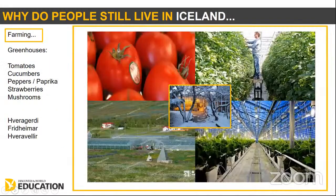Okay, then we've got farming. Now farming, as we've already said, is a central part to Iceland being quite independent and sustainable. And we automatically think as geographers, oh okay, volcanic areas, fertile soils.